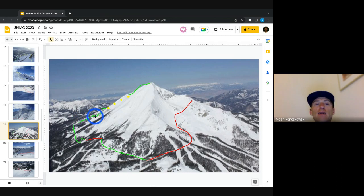So we flag it for, it's mostly skinning. There could be some boot packing in there. Again, race time decision. It'll be obvious when you get there, and you're taking that all the way to the summit.